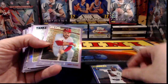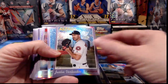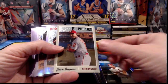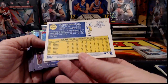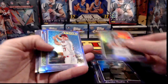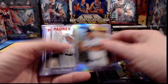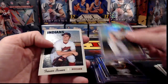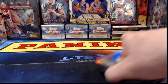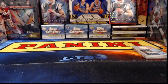The purple ones like this are all out of the hot box, so they're not numbered, but you only find these purple chrome ones in the hot box, and they come out at 1 per pack when we find them. The Phillies to $9.99. And the Indians to $9.99 with Trevor Bauer. All right, so those are the chrome parallels.